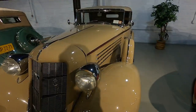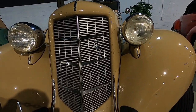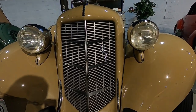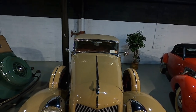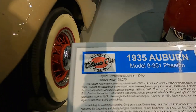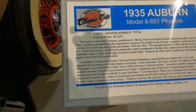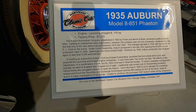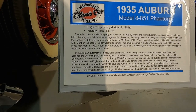I got a photo of me and Carol by the Doozy. Sorry, it's the lighting in the museum. Oh, look at the grill on that. $1,200. The Auburn Automobile Company, established in 1903 by Frank and Morris Eckert, produced quality automobiles.